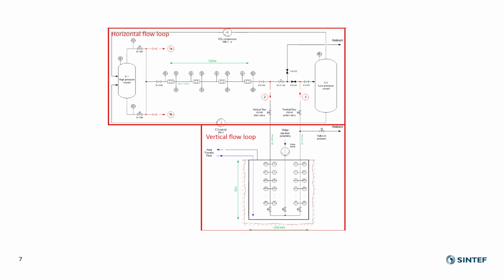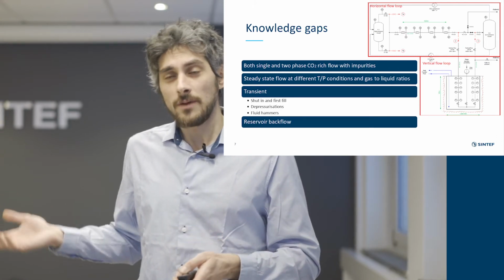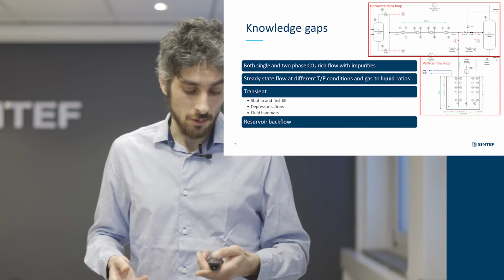The well circulates the CO2 downwards and upward, and as I said, it is instrumented with temperature and pressure sensors along the way. The high frequency can help to capture the waves and the depressurization wave, and it also helps understanding where the CO2 changes phase, if it does, during the loop.